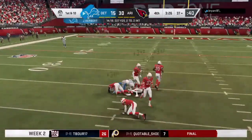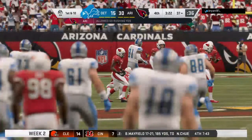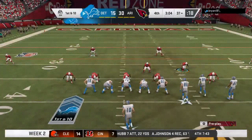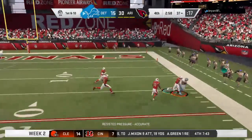He's got a man, complete. A big pickup of 38. You're at the point in the game right now where you got to start taking some chances, and that chance paid off. And it's a good idea to be that aggressive because, truthfully, the defensive guys, they're just playing not to make a mistake. That often means you can make a big play against them.